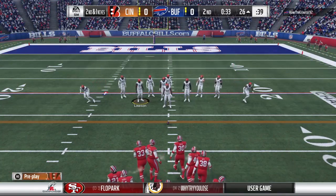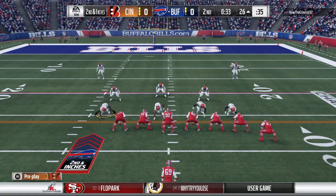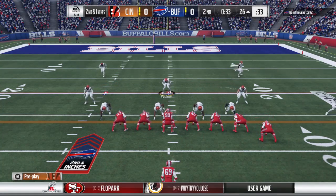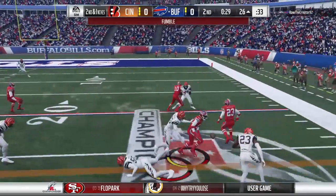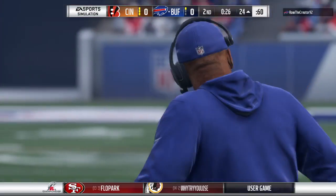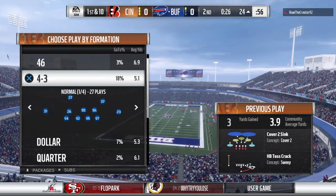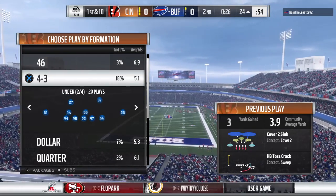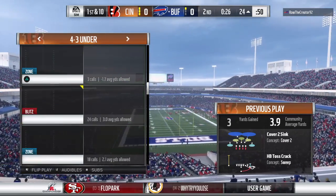Second down now after the pass completion. Now they'll run it on the toss. And it's a fumble. And fortunately, the Bills jump on it and get it back. And now before this first down play, we're going to get a timeout here, as they'll stop the clock with 26 seconds to go until halftime.